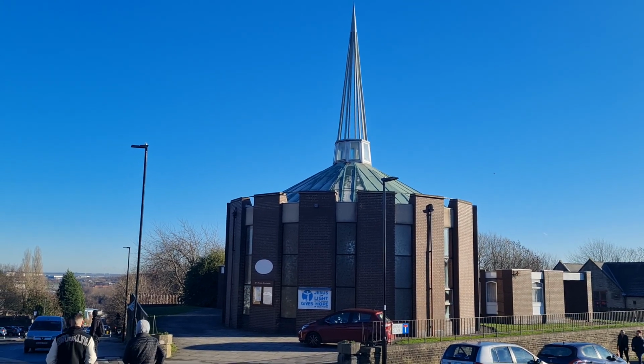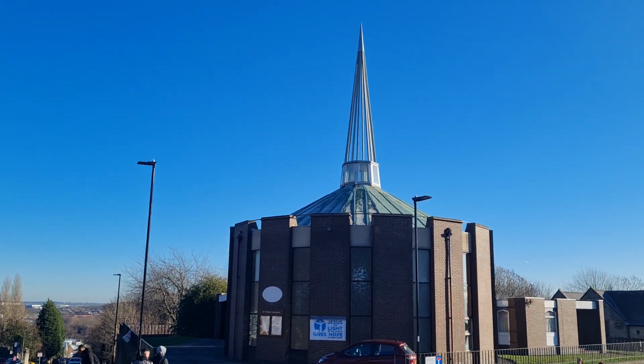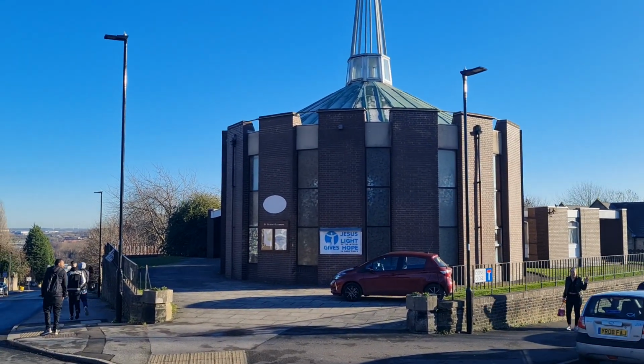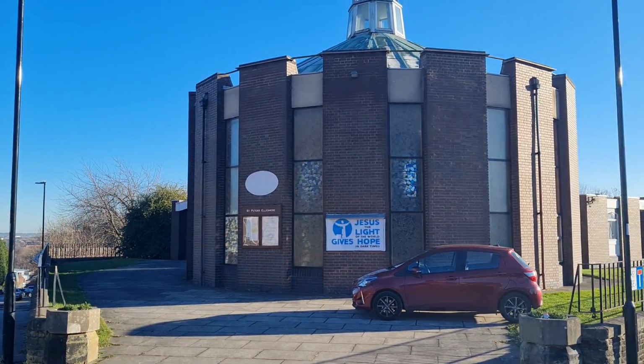I've come for this one because it's quite a unique looking structure, as you can see, with the spire done of tubular steel. I don't think there's any glass there, the glass is further down. I'm just going to go have a quick look around the site and show you it. It's quite an interesting little building, as you can see.